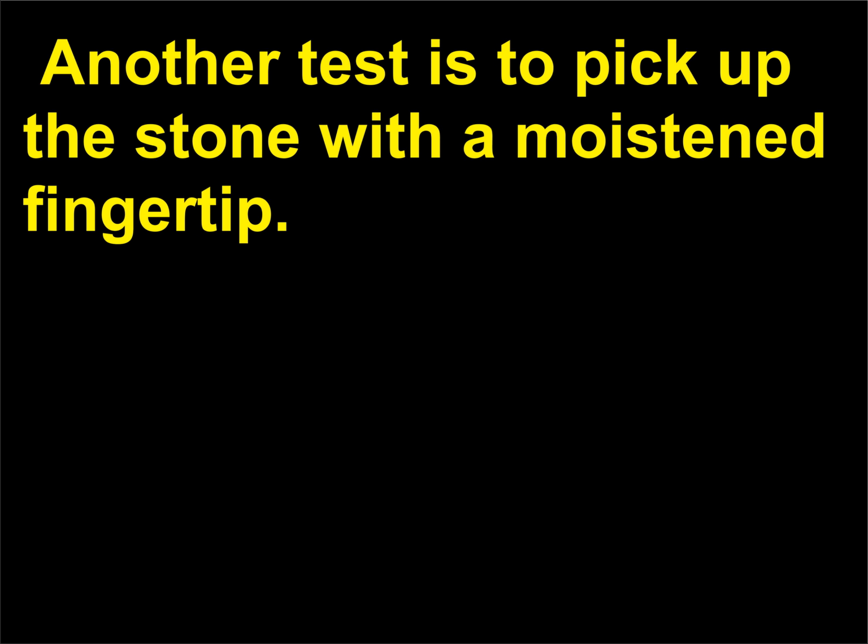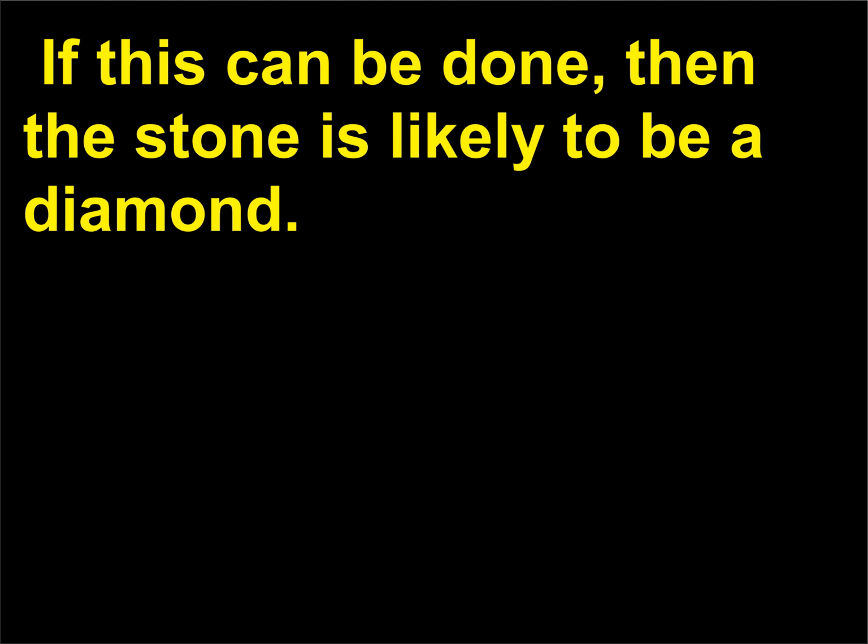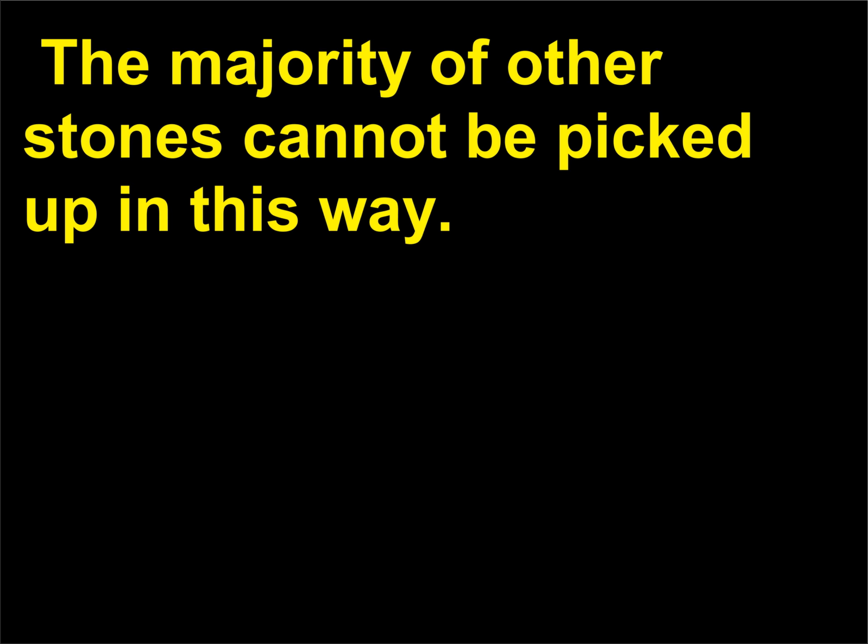Another test is to pick up the stone with a moistened fingertip. If this can be done, then the stone is likely to be a diamond. The majority of other stones cannot be picked up in this way.